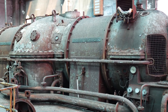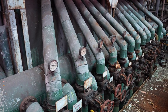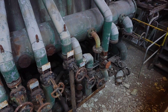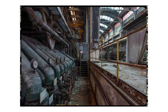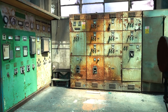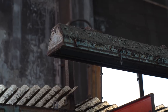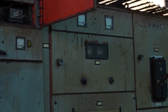That's a monster turbine there. Look at all these valves. Best thing about this place, all the decay. Everywhere you look, there's stuff. And it's all rusted out and decayed. It's amazing.